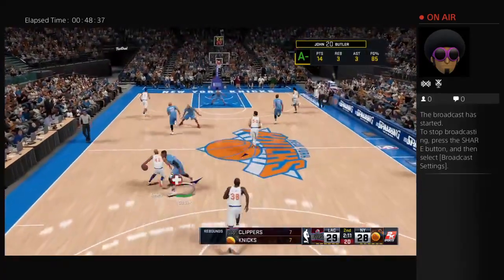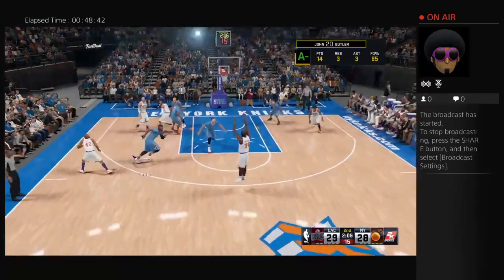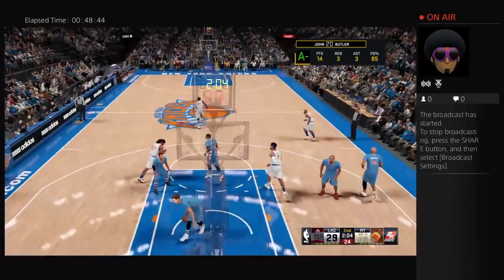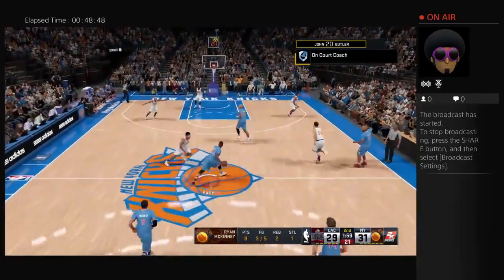Obviously, they're evenly matched teams on the inside. The rebound numbers are very even. Yeah, impressive effort from both on the backcourt. Now it's sent it to Doris from the sideline.